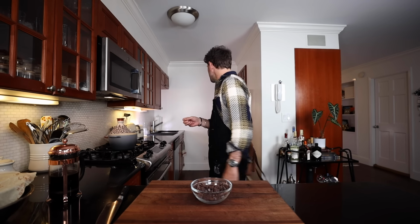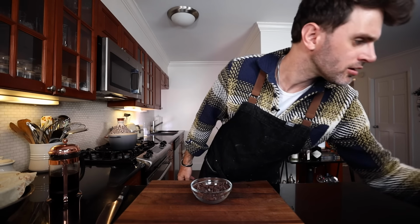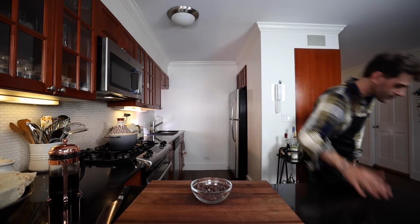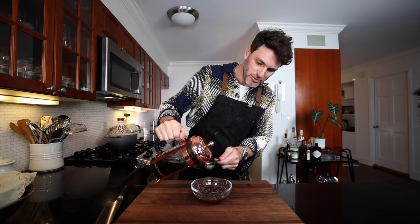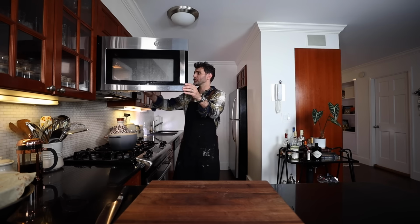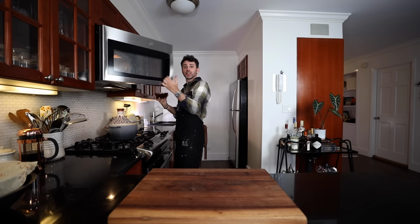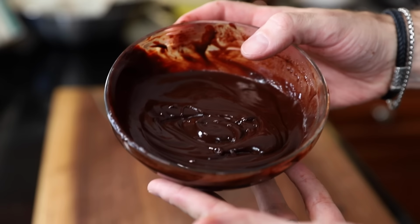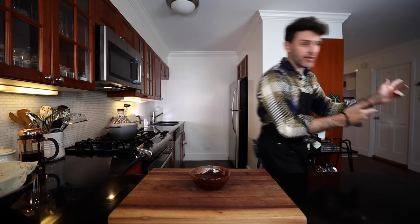And where is the tablespoon? So yeah, I'm gonna melt the chocolate in the microwave. So in with the chocolate, 4 tablespoons of a strong coffee. 25-second intervals until the damn thing is melted. Perfect melted chocolate, 99% of the time. There was that one time. Smooth and glossy. I gotta go fetch a friend.